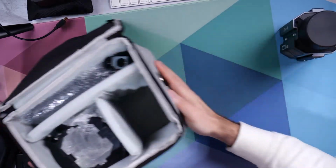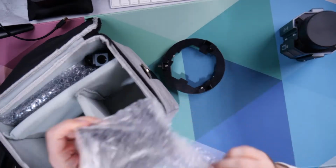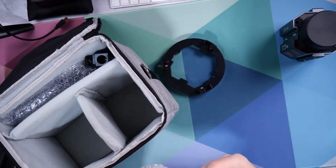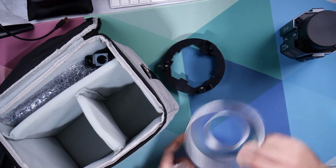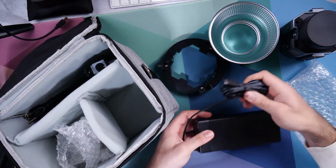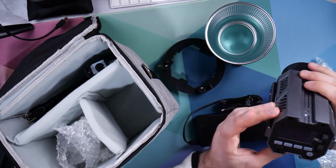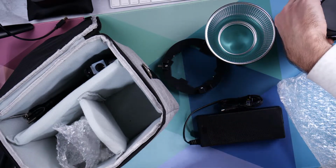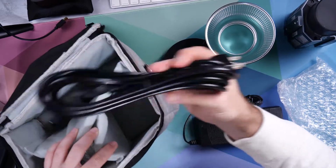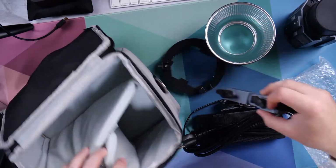It comes with this little case, and they've got a couple little contraptions for various things. We'll take this out because this will be cute. And then let's see. This is power, which is interesting that it's USB-C. I wonder if that means you can power this with other USB-Cs. Maybe we can try that. Big long cable for the power supply, and then for a light stand.